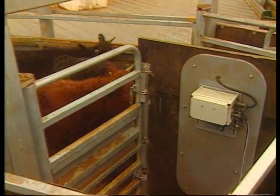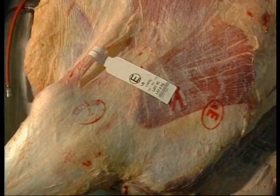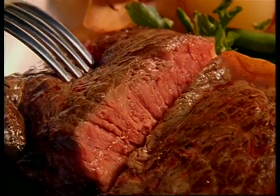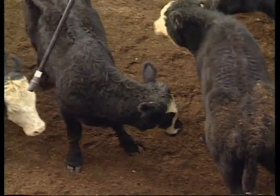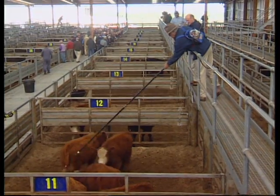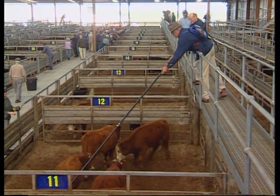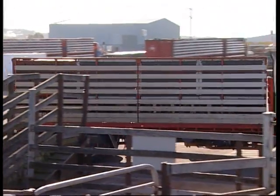The Victorian cattle industry, in partnership with the Department of Primary Industries, is committed to producing safe, wholesome beef and dairy products through the use of the National Livestock Identification System. With the NLIS, Victoria has become the world leader in electronic cattle identification and information management in sale yards. A good example of the NLIS at work can be seen at Warrnambool Sale Yard.